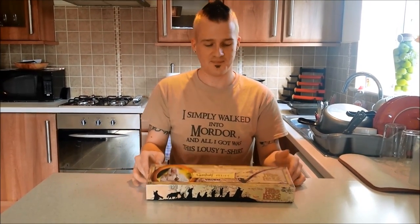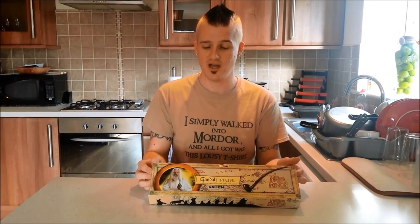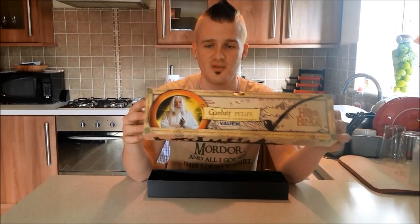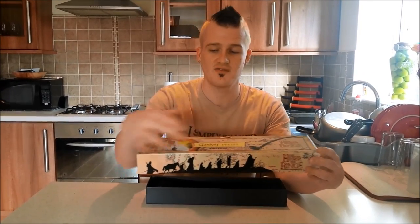But I'm going to show you the last pipe I'm going to show you today, which is the exact replica of Gandalf's pipe by Vauen. Last up, the Vauen Gandalf pipe. Now this is the official replica of Gandalf's pipe from Lord of the Rings. It comes in this really cool box, some elvish writing around the side.